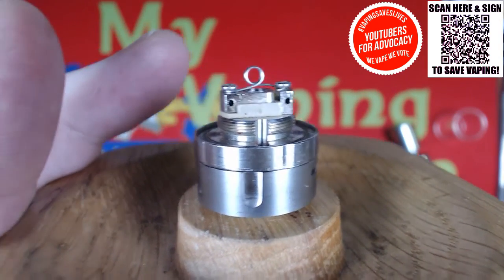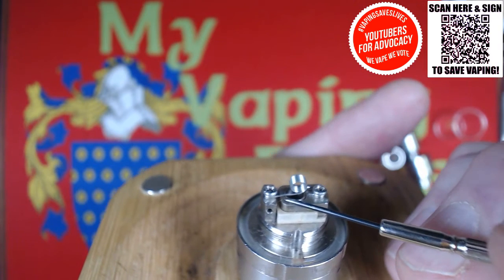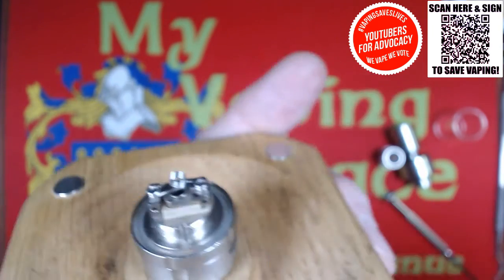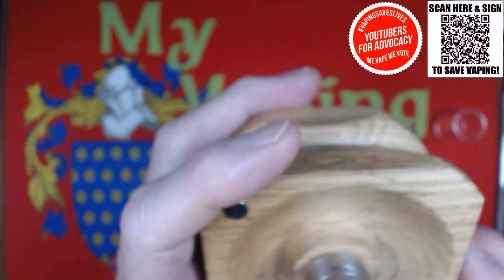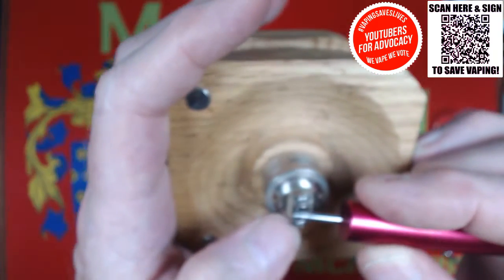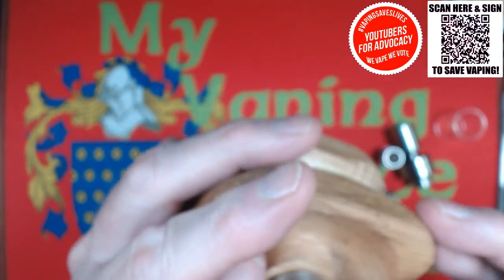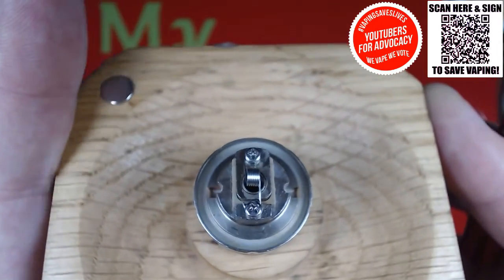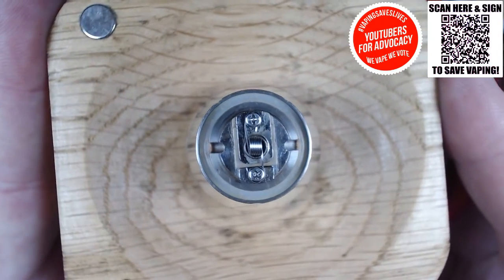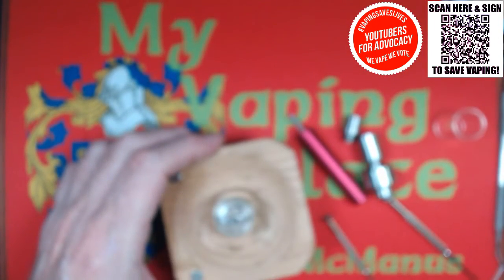There we go. See how I lifted the leg here up a little bit, so that way the negative terminal would not be coming in contact with the positive terminal here. Yeah, that looks good. It's pretty much centered right over the airflow inlet. That looks pretty good, don't you think? Okay. All right, so let's put this onto a mod.